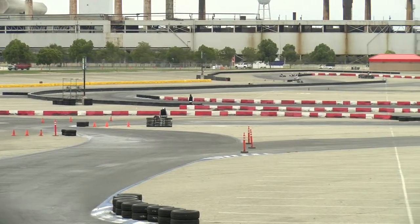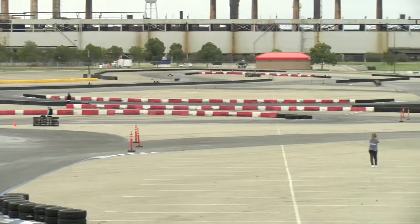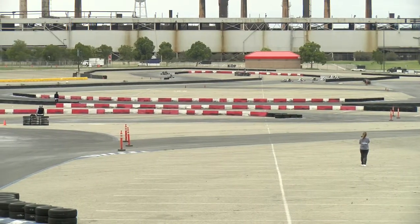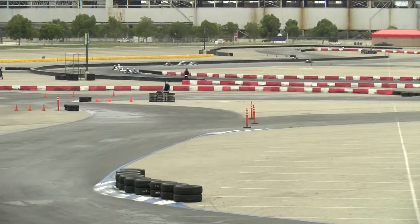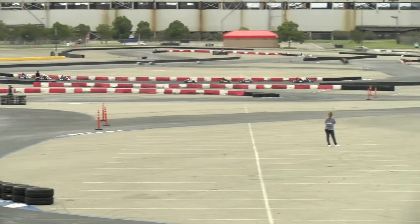S1, S2, S3, S4, S5 should be up at the grid or headed up to the grid. We'll follow Mini Swift and PRD1. 18 laps on the main event.